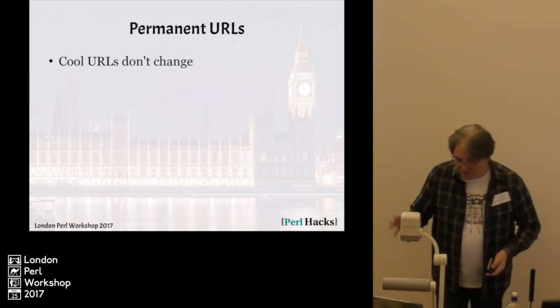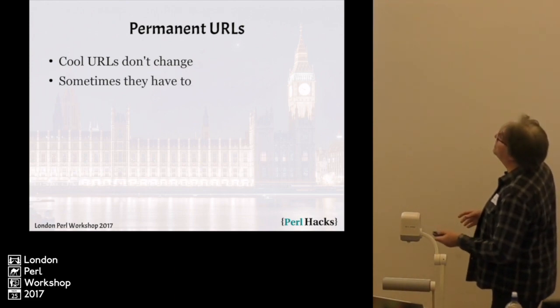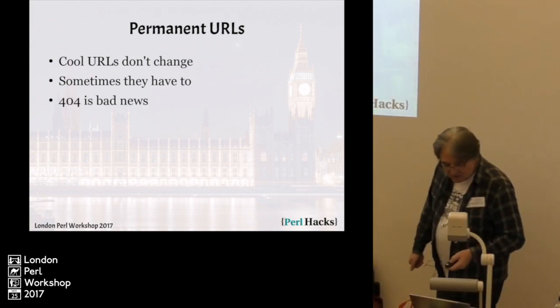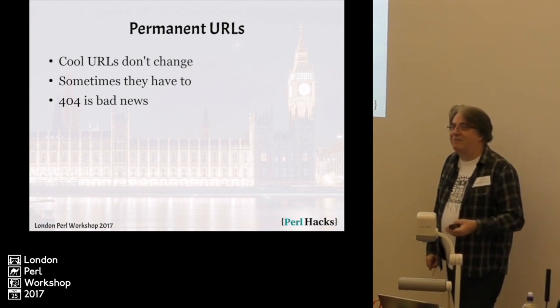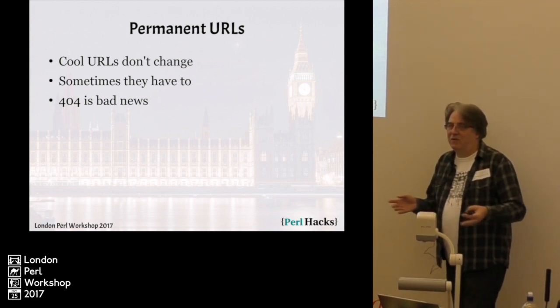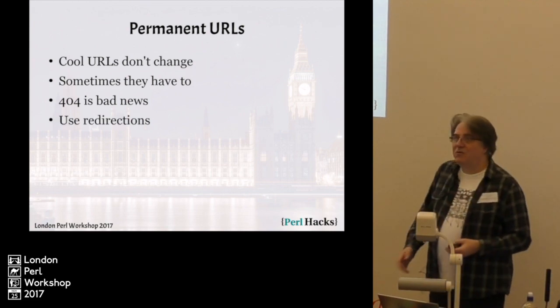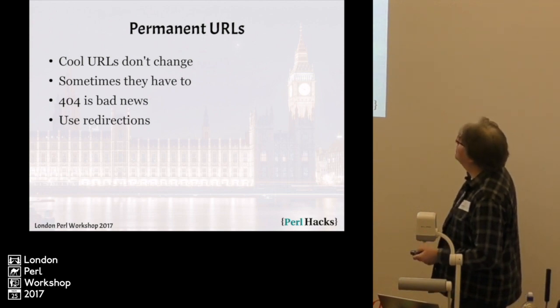Permanent URLs, the third thing that a URL should be. Cool URLs don't change. Yeah, sometimes they have to. But if they do and you end up serving a 404 to Google, then that's bad news. Google doesn't like 404s. So we use redirections, and we'll cover redirections in a bit more detail later on.